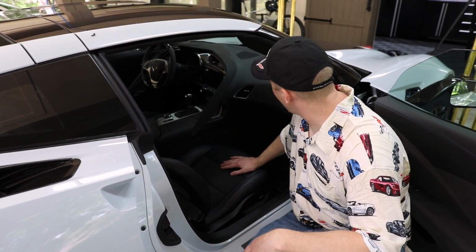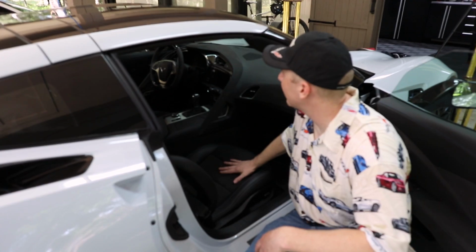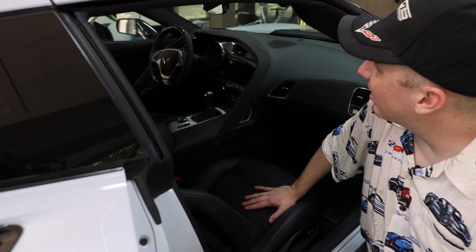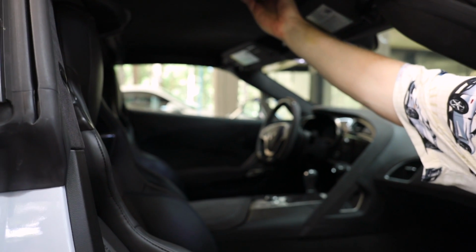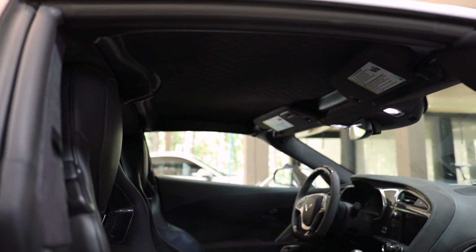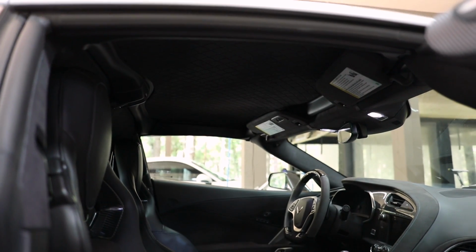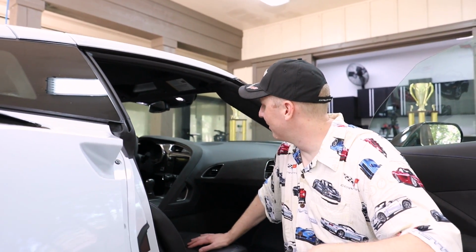But the interior is surprisingly decent. I guess I shouldn't be surprised. It is a $100,000+ car. But there's blue stitching up here. I don't know if you can get that, Bryce, but there's blue stitching up in the headliner, which is kind of neat. It's a little out of place, and that's a little fancy for the interior of this car.